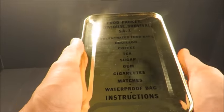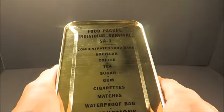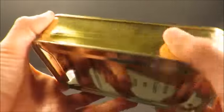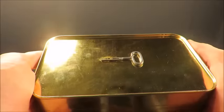Well, actually, I had five of these things. They're all about the same condition. Four of them went to some very respected collections, including one going to the Military Ration Museum. So the day has come.